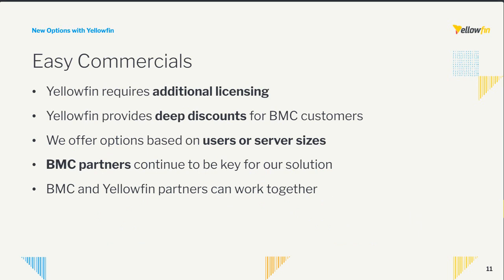Now, you do need separate licensing for Yellowfin. You would not get it directly through the BMC licensing you have today. We've tried to make the pricing as low as possible for BMC customers specifically. So hopefully that's really good news. We offer a lot of licensing options based on users or server size to ensure that you get the right scalability, the right performance, and service as many users as possible.